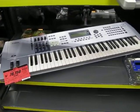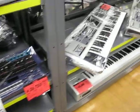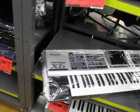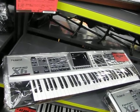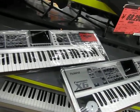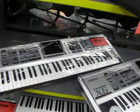This guitar gadgets, this keyboard, this Yamaha. I like this one. CD, DVD, this Phantom X6 roller. I also play keyboard and I like this kind of keyboard. It's also cheap.